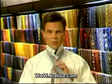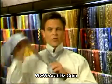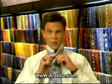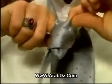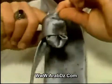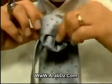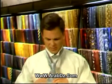Cross the wide end of the tie over the narrow end and back underneath. Bring the wide end over the front and then pass it up between the neck and the knot, holding the loop open with your left finger. Pass the wide end down through the knot, and notice that by tucking the loop through with your index finger of the right hand, this allows you to maintain the knot while you pull the material through. And this goes for all knots.